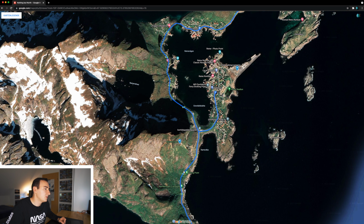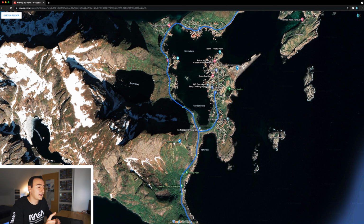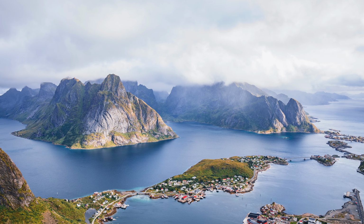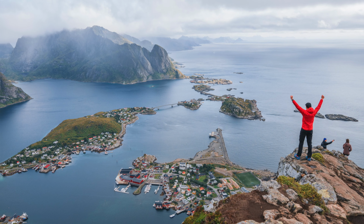So we hiked up to Reinebringen. It's very accessible because they built a stairway up on this mountain, but you have to keep in mind that you still cover an elevation of over 500 meters. But it's totally worth it. So it's one of the most insane spots on the Lofoten Islands, and you have a pretty good view here on the panorama of the Lofoten Islands.